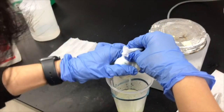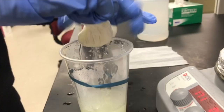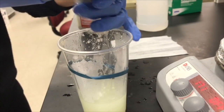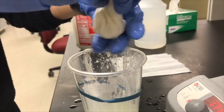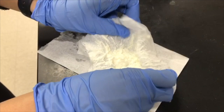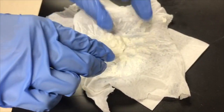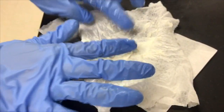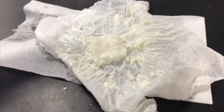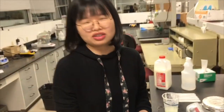Wow. So amazing. Okay, let me show you. Wow, you see, this is the cheese. It seems it's very delicious. And if you don't like the flavor, you can add some fresh fruits or some spices into it. Why not try it today?